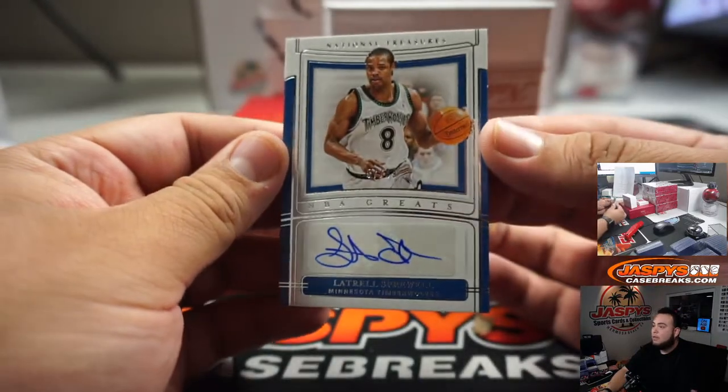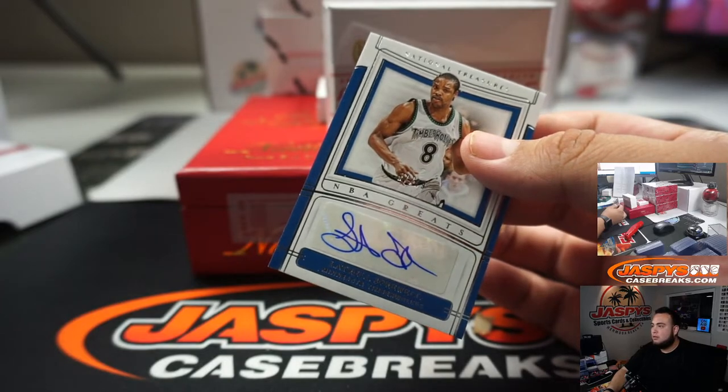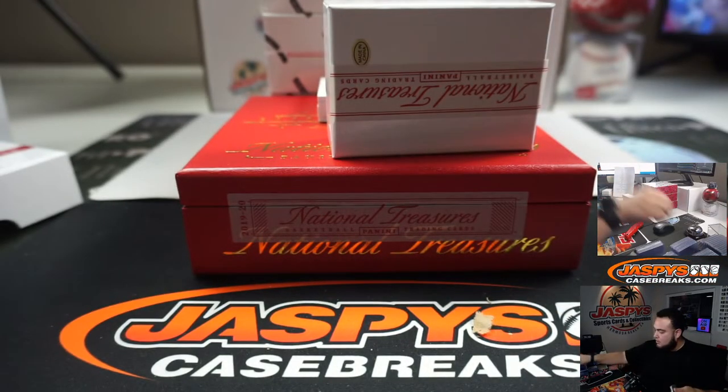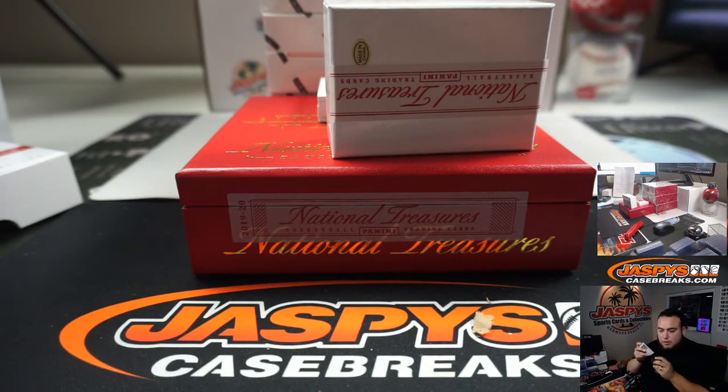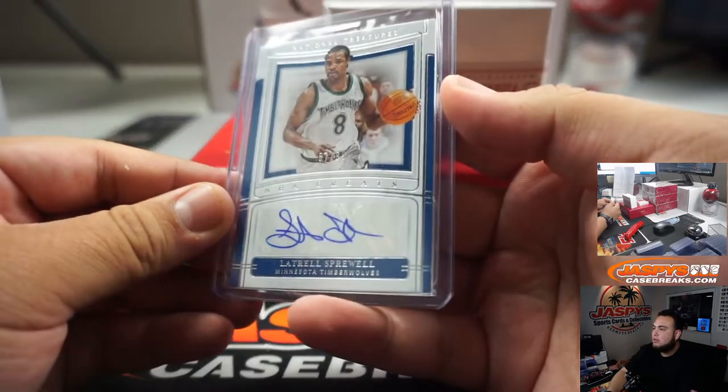All right, let's go to some autographs. Good luck. NBA greats, /99. Latrell Sprewell for the T-Wolves, Minnesota Timberwolves. That's random number block. So that'll be 57/99. 7 going to Ryan Shackleton. So there goes a 7 right there.